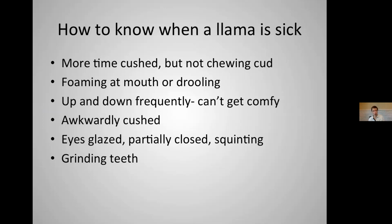They might be foaming at the mouth or drooling. They might be getting up and down frequently, like they can't get comfortable, or they could be awkwardly cushed. So again, cushed is all four limbs perfectly under. When awkwardly cushed, they might have all of their legs kicked out to one side, like their belly's uncomfortable, or they're just moving around a lot. Their eyes might be kind of glazed over or squinting. They are prone to problems with their eyes because they have such big, prominent, beautiful eyes, but those eyes are then prone to a lot of problems. And then grinding teeth, just like in ruminants, these guys will grind their teeth when they're uncomfortable.